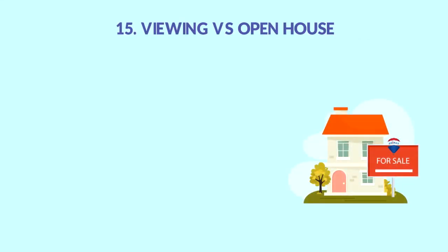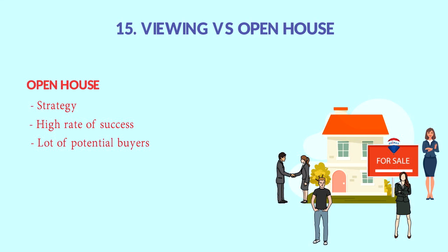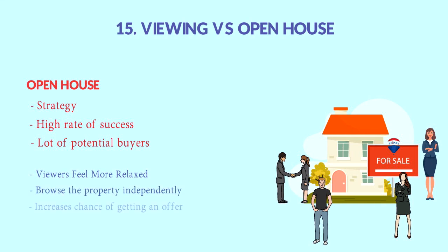Do not confuse this with an open house. An open house is a strategy that has a high rate of success, as it allows a lot of potential buyers to come and have a look at your home without feeling restricted. Viewers feel more relaxed when they are not tied to walking around with the host and feel more freedom to browse the property independently. It increases the chances of getting an offer and may mean a quicker sale.